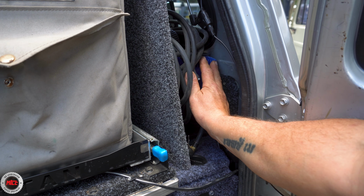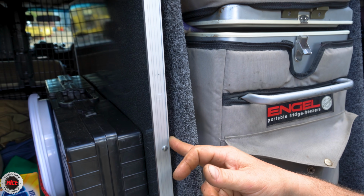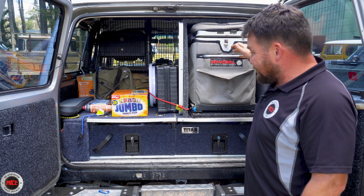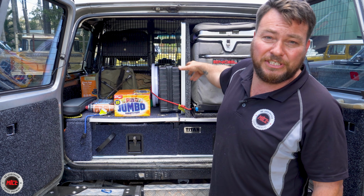That's all easy access from the 3XM side windows. We've got your Engel fridge, we've got a table for when you're out and about, a little picnic time. Your Engel on the slide out. Fridge slide there. And obviously the cargo barrier that you can see in there to stop this stuff coming through and smashing you in the back of the head.